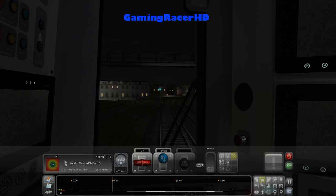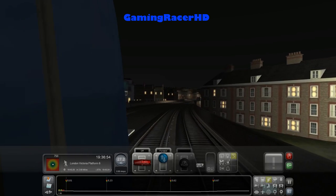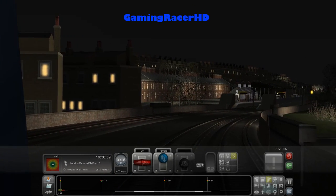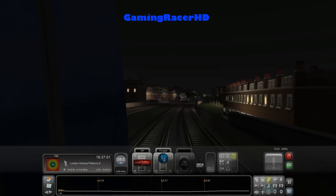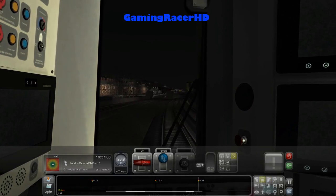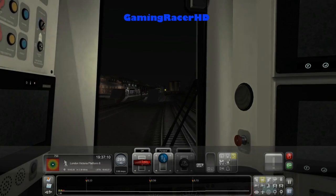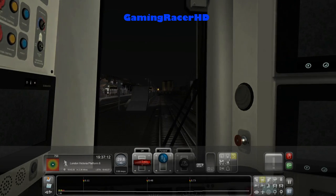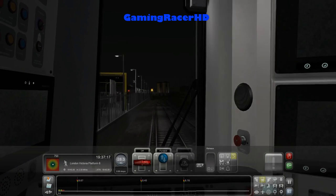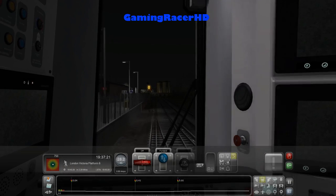Now that we do have a green signal, so we might be good to go full speed, potentially. That's double yellow. It should, in theory, change to green once we approach it. Seem to be staying yellow.